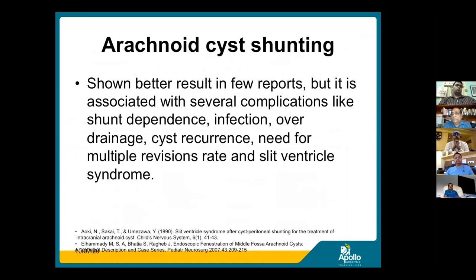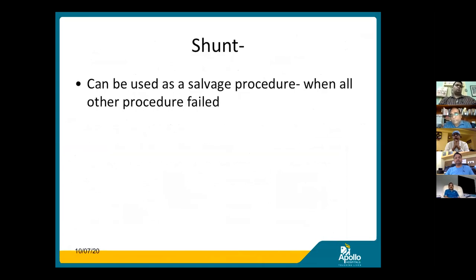There's a controversy regarding shunting. There are a few reports that the shunt is better, but the shunt complications are the same as with hydrocephalus. So shunt is always used as a salvage procedure. When all other procedures have failed, we do go in for a shunt.